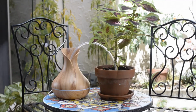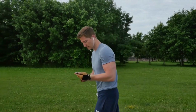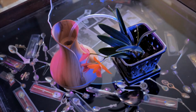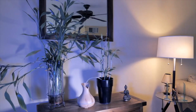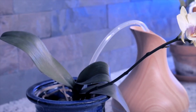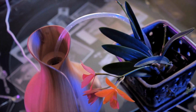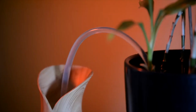Once your plants have been remotely watered, you will be notified via the mobile app. This ensures that you and your plants are always connected, no matter the distance. Thanks to the sleek and organic design of the Pandora irrigation system, it is guaranteed to be a conversation starter and give your home a modern appeal, while at the same time being a literal lifesaver. Pandora. Plant watering reimagined.